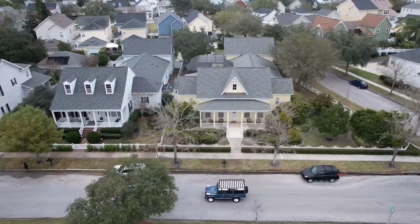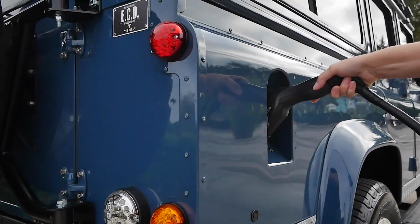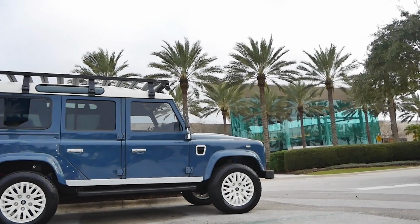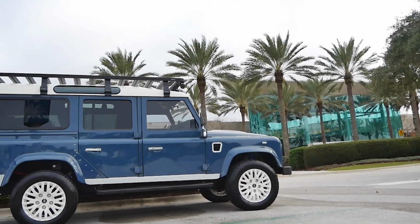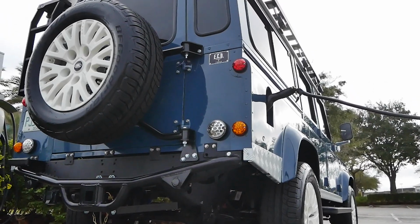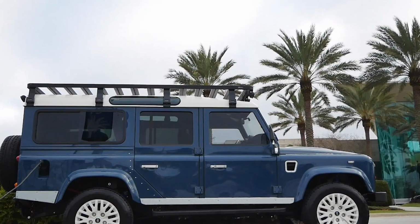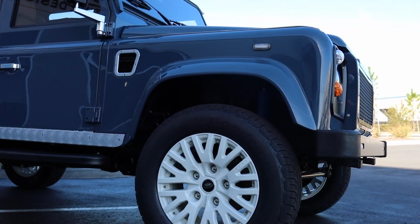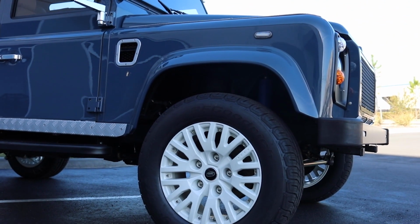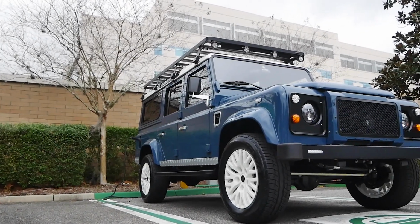Introducing our second fully electric Tesla-powered Defender on US soil, Project Morpheus. This electric 110 is painted in full gloss Arles blue with contrast in white for a real timeless classic appearance. Morpheus sits on 18-inch 1983 Cairn wheels, refinished in white with BFG all-terrain tyres.